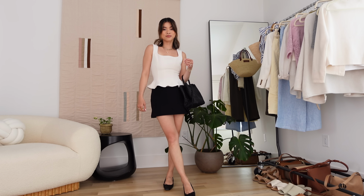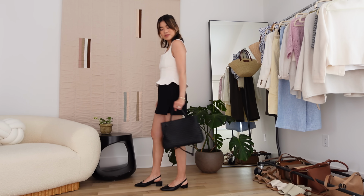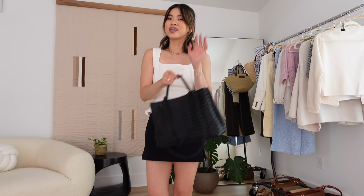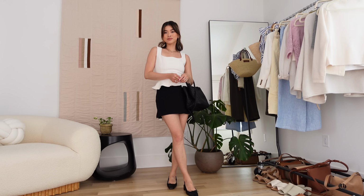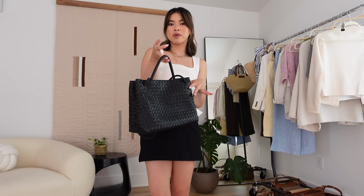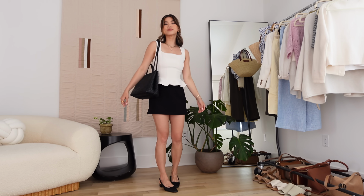Again, the prices on the Quince pieces are so good. This is a full leather bag, and I just love, I've said it a million times in this video, a good top handle. This is such a cute style though. I loved wearing this during the winter. I feel like a good black bag is a year-round piece, but this is my outfit for Sunday.